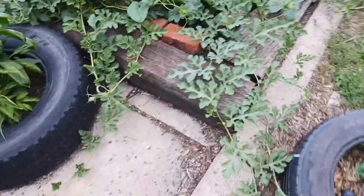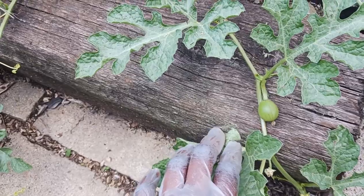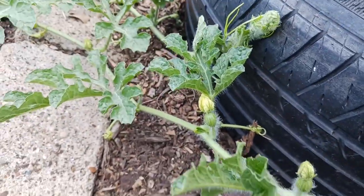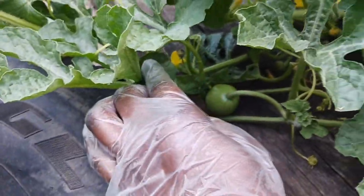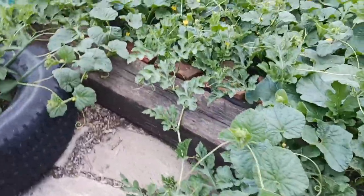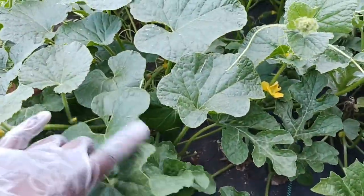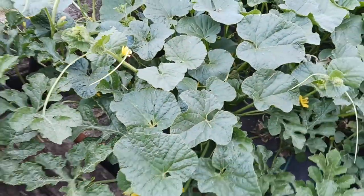So I am back in the garden. It's 5:15-ish, and I see that my watermelon plants now have fruit on them. And there's another one. There's a third one. There is a fourth and fifth one. Ooh, there's a big one right there. And I noticed one from, oh, is he hidden? There's a few more fruit over there. Down there. And then there's one right there.